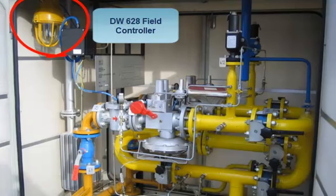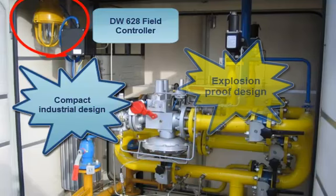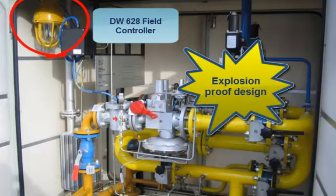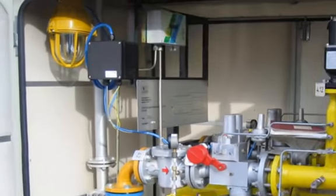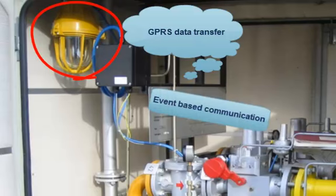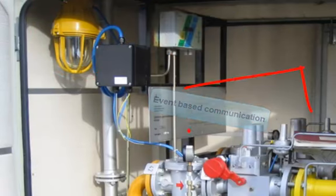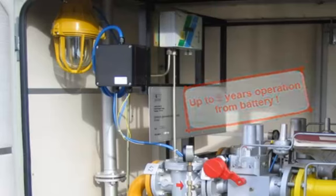The device has an explosion-proof design and uses built-in batteries, not just for its own operation, but also supplies the connected field sensors with power. In addition, the collected data is transferred to the central database using GPRS communication. And, due to the optimized event-based communication, the internal power supply allows independent functioning for up to 5 years, depending on the application. The installation of the field system is rather simple.